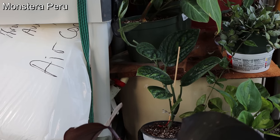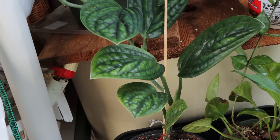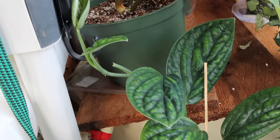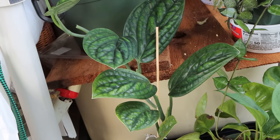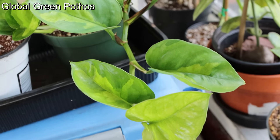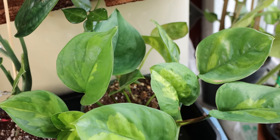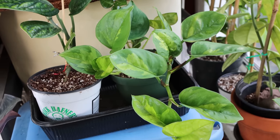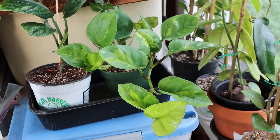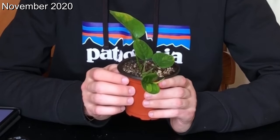We have a Monstera Peru. It's looking a little bit chlorotic. It always has looked chlorotic for me. I've just accepted it because it seems to be doing well despite that. Here is my lovely global green pothos. It's so special. I don't really know how to describe it. Because it's just overpriced. How much does this go for in today's current market? Well, the answer is $15 a node.